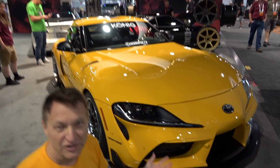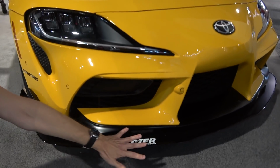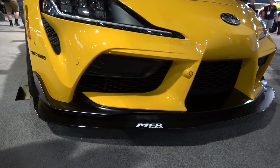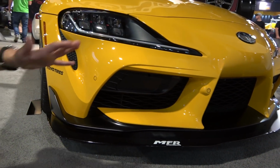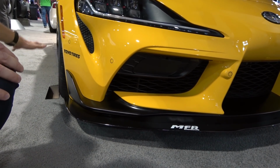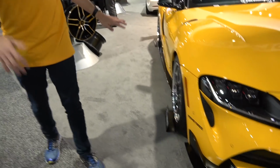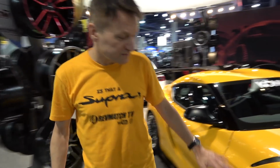So let's start up here in the front. This is called the front of the car. More specifically, I've got an aero package from MFR Engineering. This splitter is a body mount splitter. It goes fairly far back, and I'll show you the rest of it too. This is the second splitter from MFR for the Supra. I really like it because I'm a track-oriented guy. It makes real downforce. Everything on here is functional so far. So let's walk around to this side.